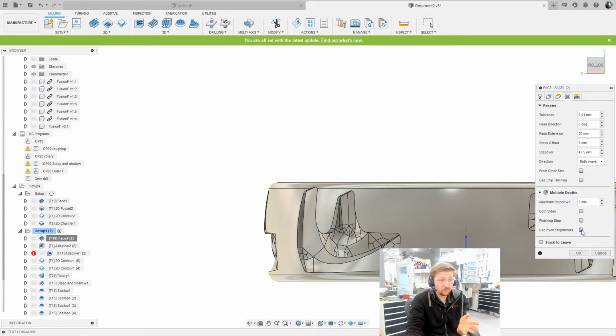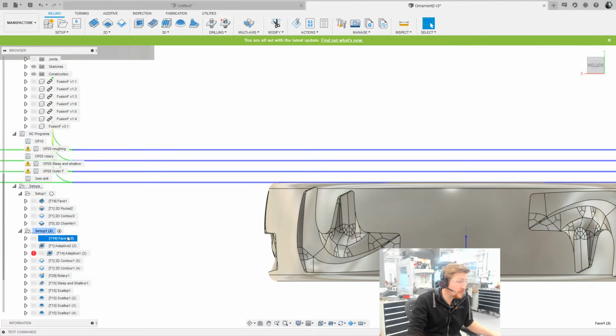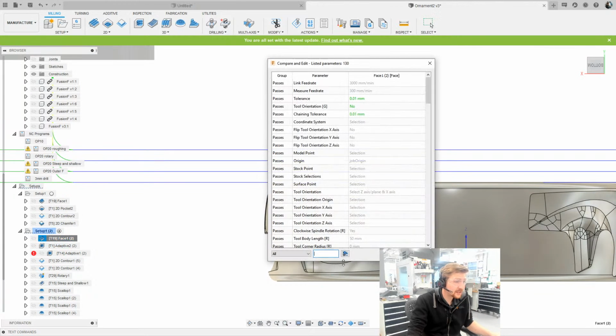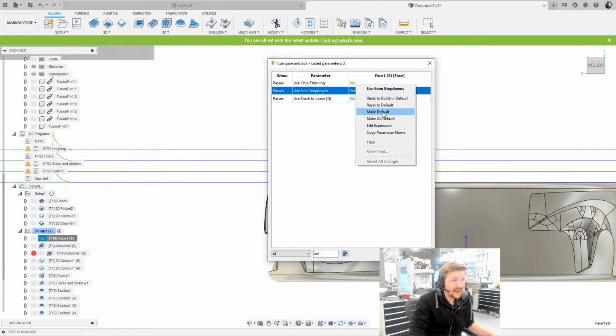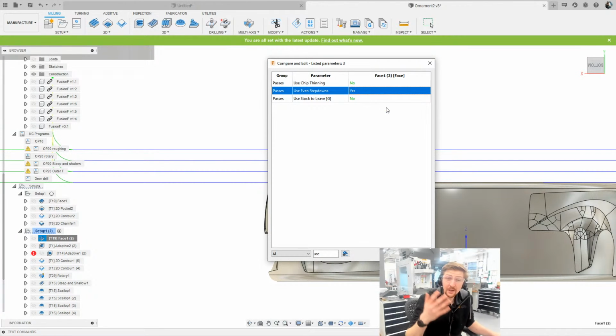You can even make that your default, that's fine. Top tip for anyone: if you right click, you can make integers or strings default. You can't right click on a checkbox to make that default, but what you can do is go to compare and edit. Let's go to use even step downs, and then you can right click there and go make default. So if you didn't know how to make a tick box default before, that's a sneaky little trick. Let me know in the chat if anyone actually knew about that one. That's a sneaky little one that a lot of people don't know about.